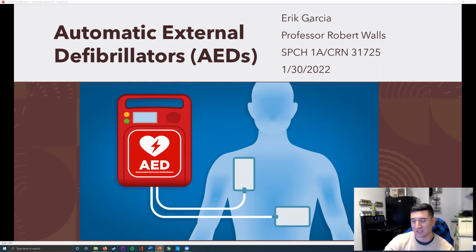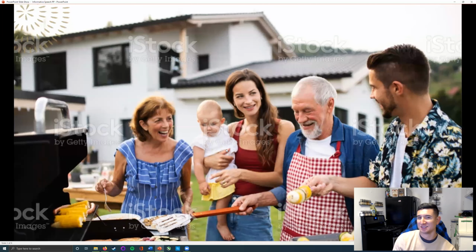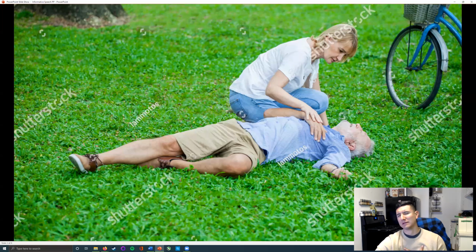So imagine you're at a family barbecue with everyone and you're having a grand old time. And grandpa right here grabs his chest, lets out a little noise, and then falls to the ground because he has a history of heart problems. So your whole family freaks out and they're crying and they run over to him, crowding him.